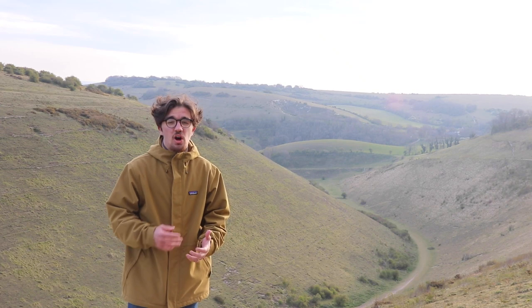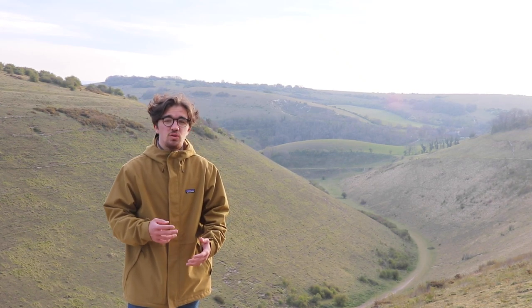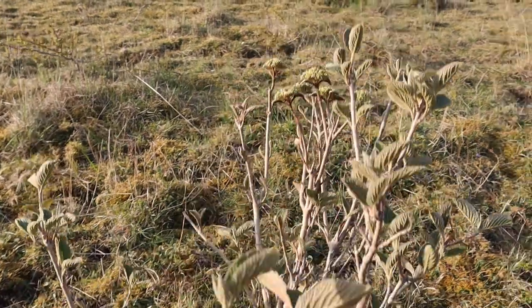Here at Devil's Dyke, not only do you get almost 180 degree view of the South Downs, it's also home to one of the UK's rarest habitats, the chalk grassland.